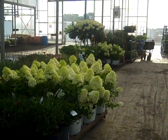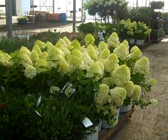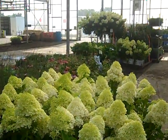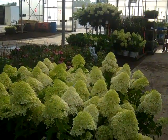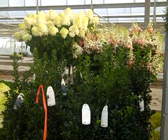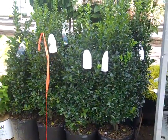Wow, look at this order here assembling on the dock. They have gorgeous 3 gallons. This is Hydrangea Limelight. Look at the flower on these guys. And then also in the background here we have the 7-gallon Hydrangea Limelight trees. Now more of those Limelight trees, Pinky Winky trees, and look at these beautiful Castle Spires.